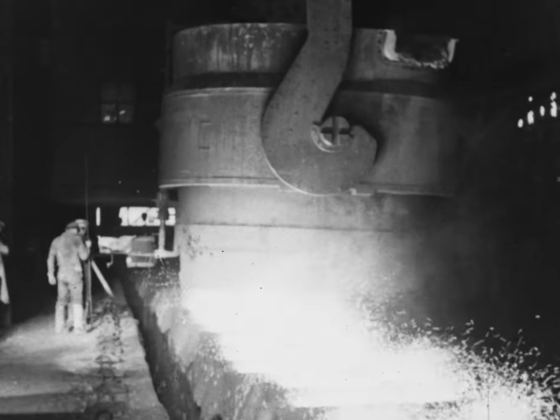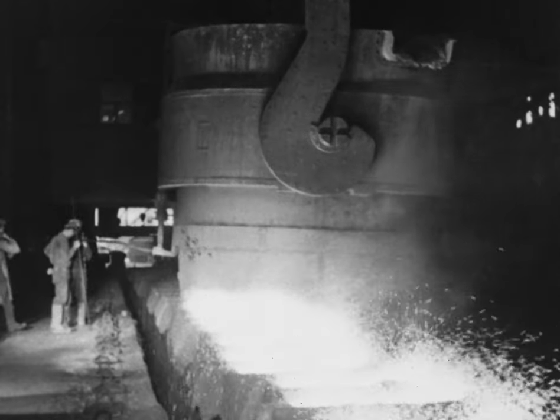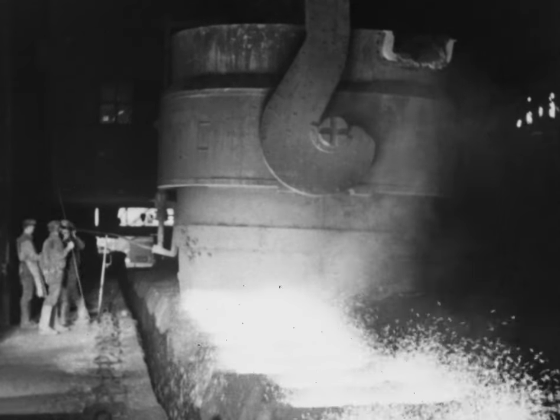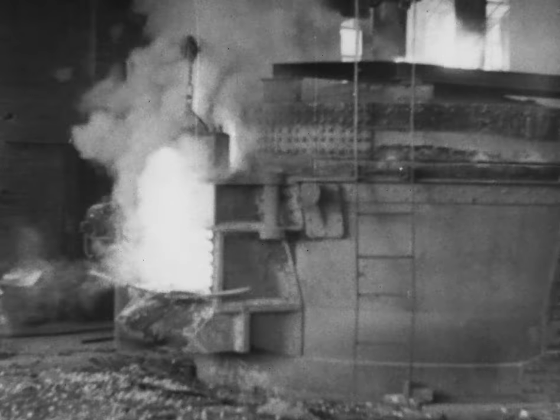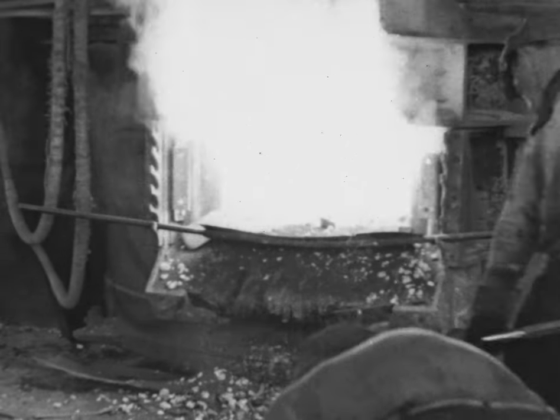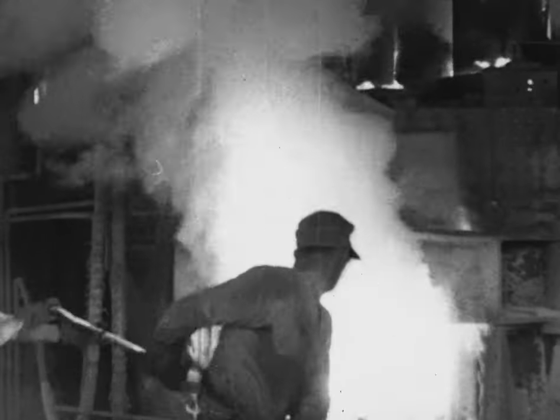While they are teeming that heat of ingot iron into molds, let's take a look at an electric furnace and the making of stainless steel. This is an altogether different process from making open hearth iron and steel, and is used only in the manufacture of fine alloys. Stainless steel is that bright, rustless metal that is finding so many new uses.